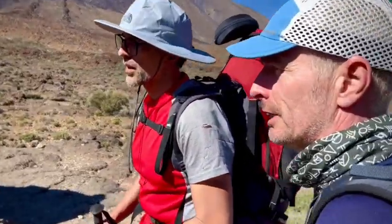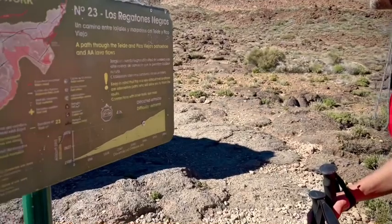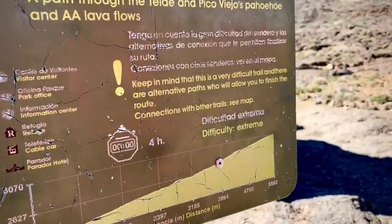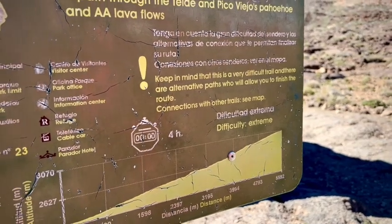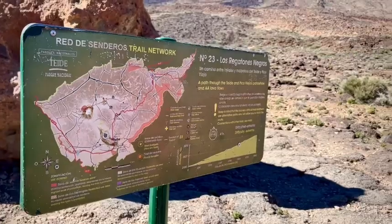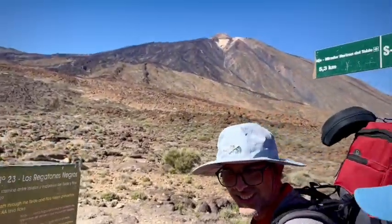Very difficult trail, and there are alternative paths that will allow you to finish connections with other trails. Difficulty? Extreme. Extreme. We recommend you get capable. Take the easy way.